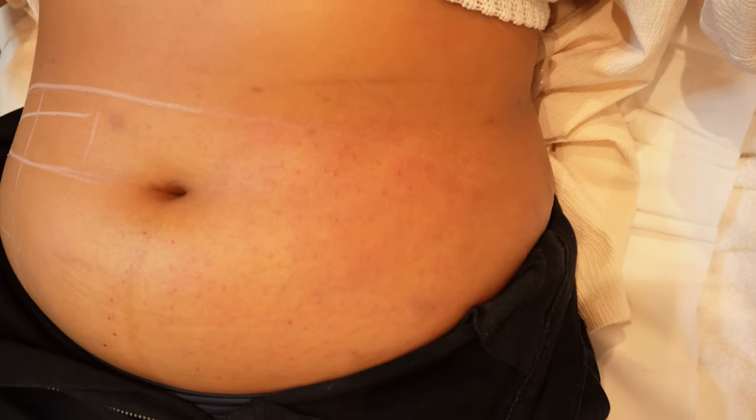Very, very interesting. The needles are not sore at all. It's like a 2 to 3 out of 10. Now I can just feel some burning sensation in the stomach. So we've done this side already, and now we are moving to this side. It's burning.